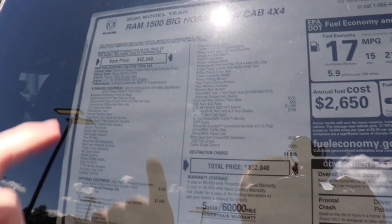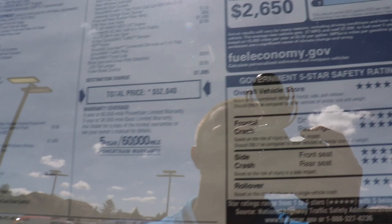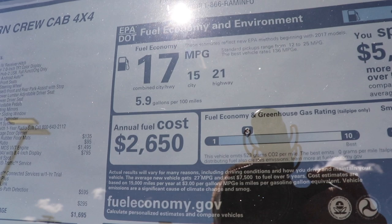The base price of this vehicle was $42,540. With all of the optional equipment, the total price of this vehicle comes to $52,040. Your fuel economy ratings is going to be up here. This vehicle is rated at 15 miles per gallon city, 21 miles per gallon highway for a combined fuel economy rating of 17 miles per gallon.